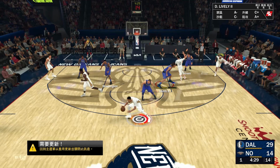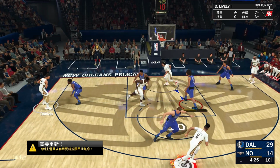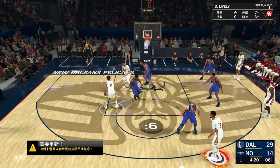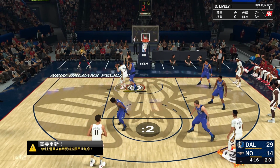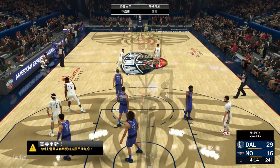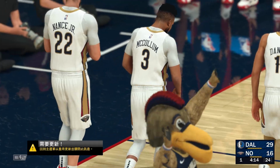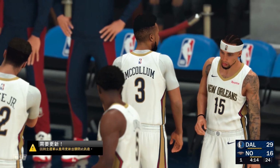McCollum outside. On the wing, Daniels. There's the feed to Nance. Got it. Good job in the low post. Nance has got his second bucket of the game to go. And what I like about Nance Jr. is how he positions himself, knows his strengths on offense, and plays to them.